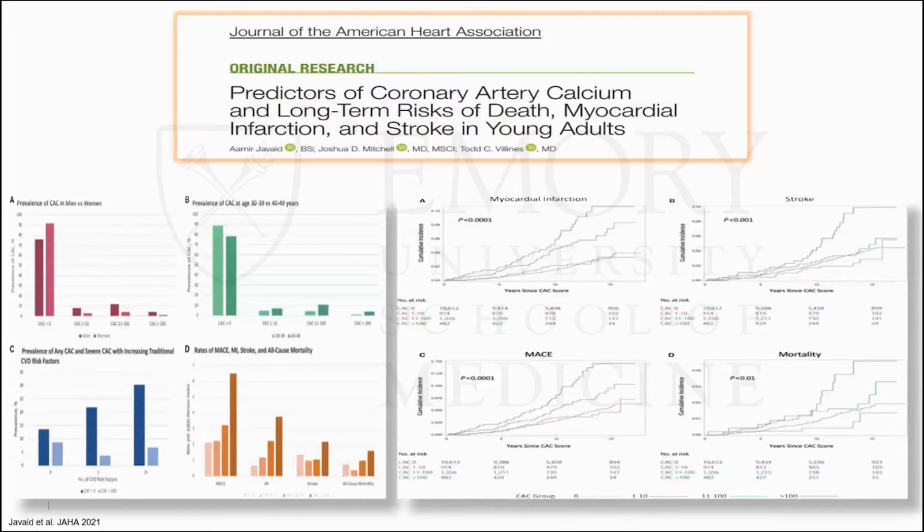And so when it comes to younger adults, there hasn't been much data on the performance of different risk markers to help predict cardiovascular disease risk in this group. And in this study, they measured calcium scores of more than 13,000 subjects that were between the ages of 30 to 49 years old without known cardiovascular disease. And they followed them for a mean of 11 years and found that coronary calcium score significantly improved the prognostic accuracy of risk factors for MACE, MI, and all-cause mortality. But the prevalence to begin with of coronary calcium in this age group is pretty low.